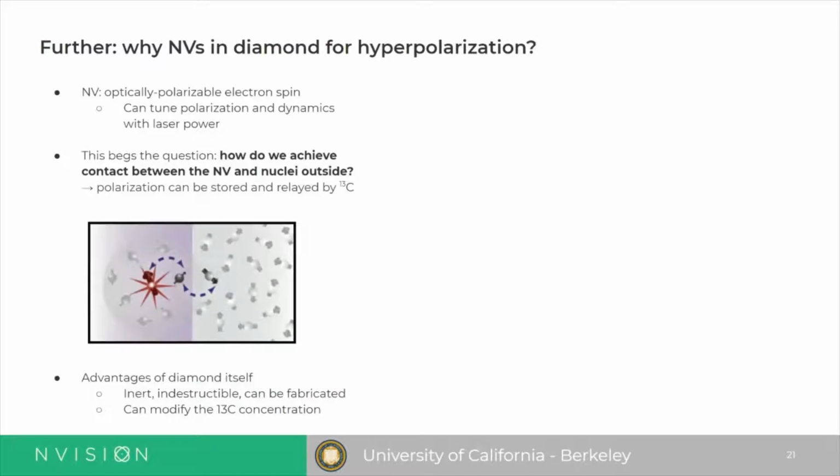So at the time, we thought it would actually be best if we use the NV to polarize a carbon-13 spin in diamond, and then use the carbon-13 to relay the polarization outside by spin diffusion. And so one big thing that we really wanted to study here was, if we carbon-13 enrich our diamond, can we then enhance our spin diffusion and our transfer outside? That's something that I'll talk about later.